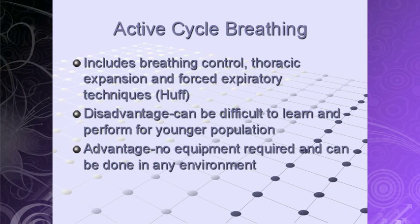These last 2 things might be a little less familiar. It's called active cycle breathing. Again, it's kind of a breathing exercise. So you have breathing control, which is like a normal everyday breath. You have thoracic expansion, which is your deeper breaths, which you're going to hold for a little bit at the very end. And then a forced expiratory technique, which is kind of your huff, which I guess people are probably familiar with. You're really using your abs, opening up, and that's your huff, which probably most of you are pretty familiar with, but that helps to produce the mucus and get it out.